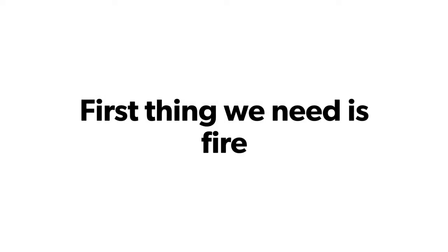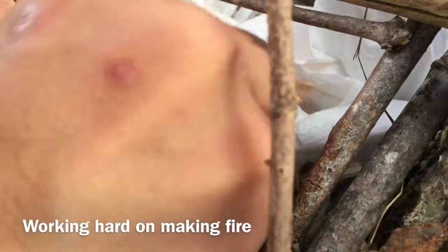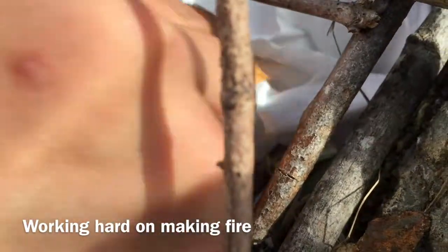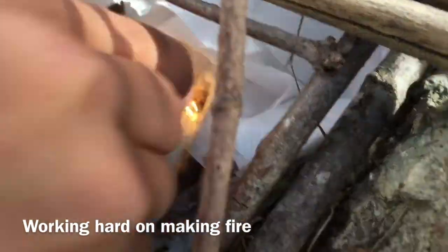First thing we need is fire. We went to the dock to make a fire. There was a wall of rocks already set up to protect from the wind. It wasn't sufficient enough, so we added a backpack.